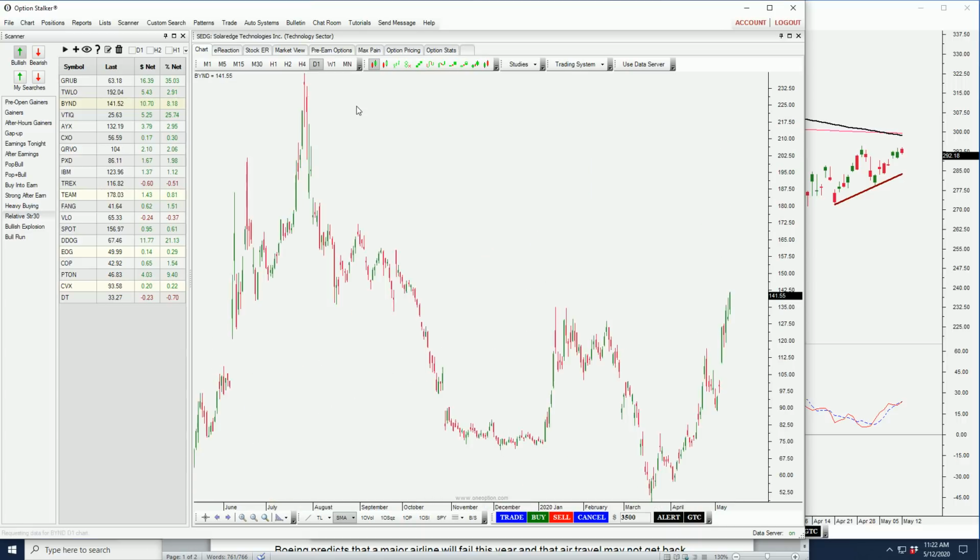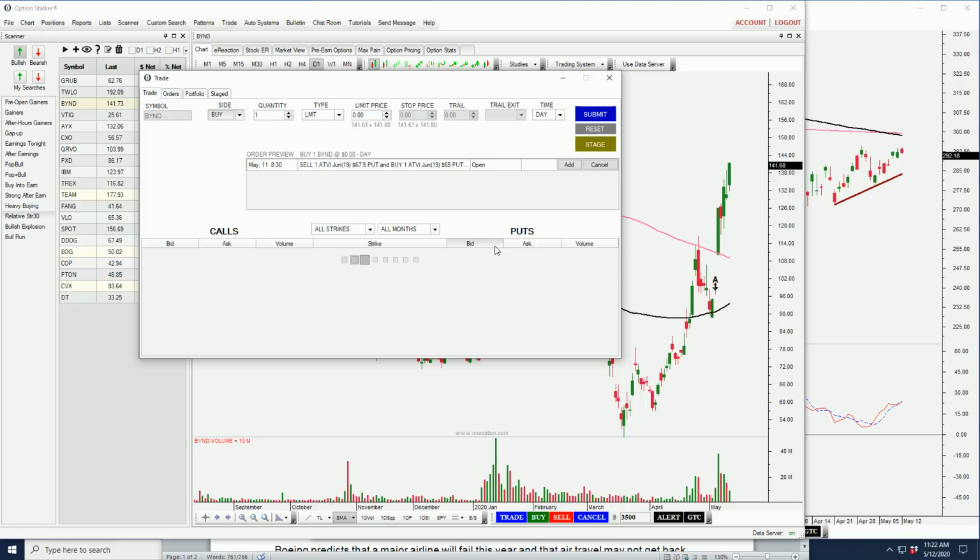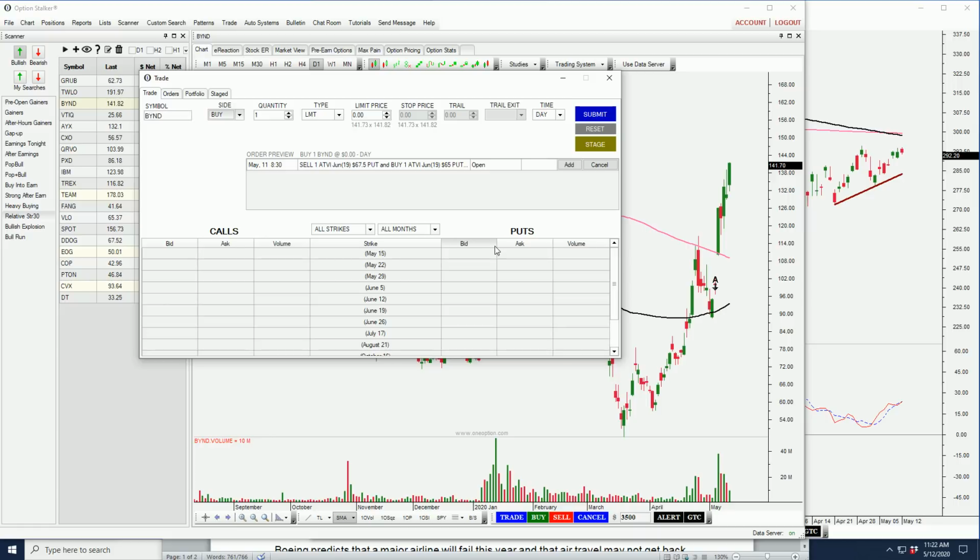And so now let me go in and see. I always like to leave you with at least an option play. We can't just flat out go and buy option premium right now because implied volatilities are still high. But that breakout right there is above 125, so I'm going to be looking down to the 125 puts. These tend to carry some pretty good premium.